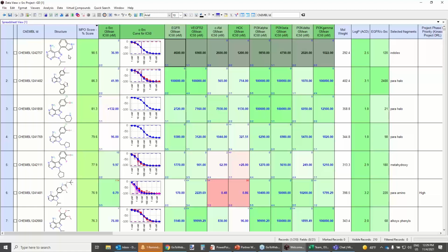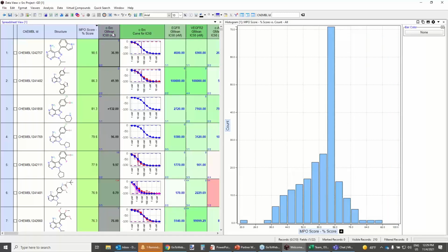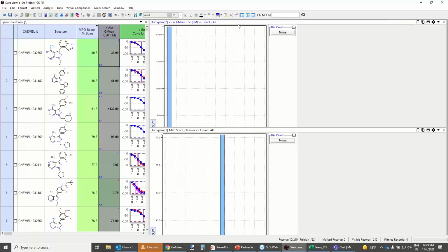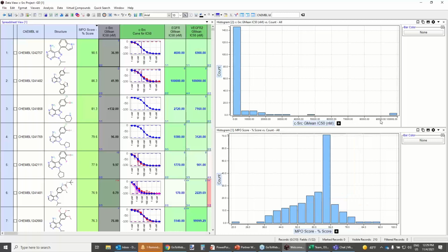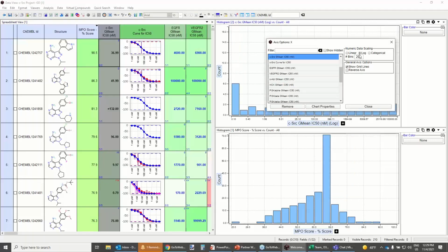So here we've just started to look at some of the capabilities, but we can go a little further here. Maybe what we want to do is have a look at our distribution of our MPO score. So I'll just click our histogram icon, and we'll develop a quick histogram of this kind of data. We might also want to look at a distribution of our primary activity. So we'll click that again, generate a second histogram. We can just arrange those nicely. That second histogram of our activity data is probably best put on a log scale. So I can quickly do that and pop that on a log scale.